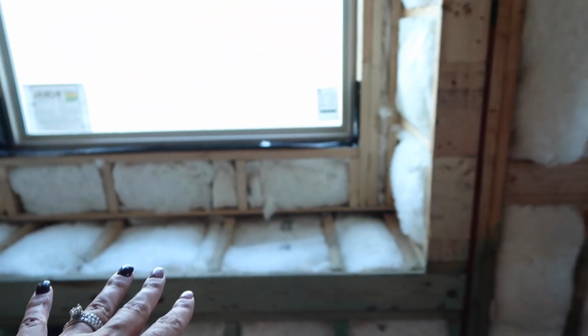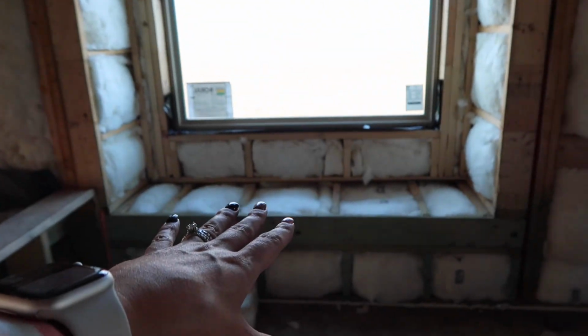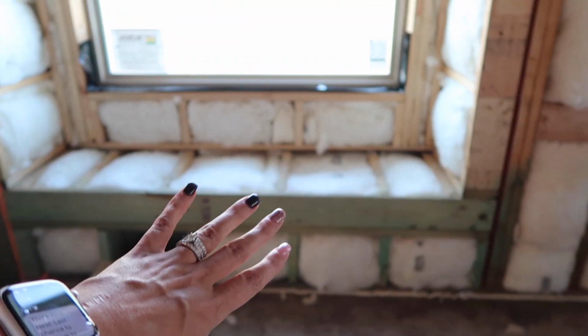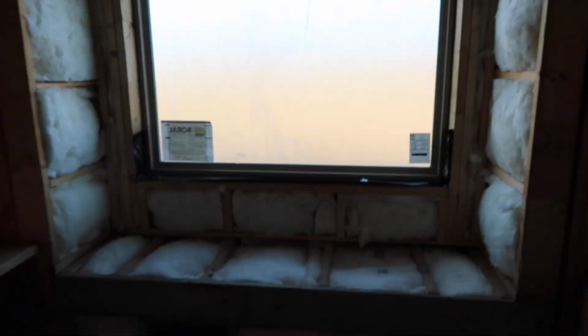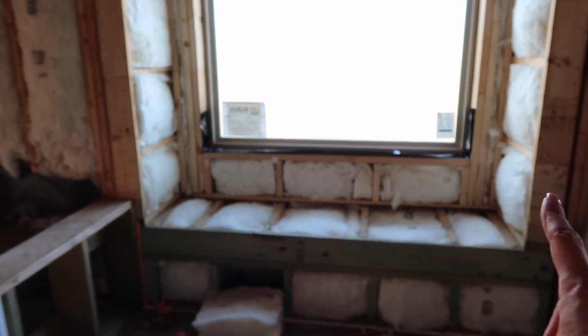Bathtub will go here. Soaker tub. This was another issue because they have the option of dropping this to be a seat, or you can have it like a plant shelf. And I had originally told them right away that I wanted it dropped, but then they didn't put it on the plan that way, and we kind of had to put up a little bit of a battle. So we came to a compromise. We actually ended up with a bigger window. So it kind of worked out.